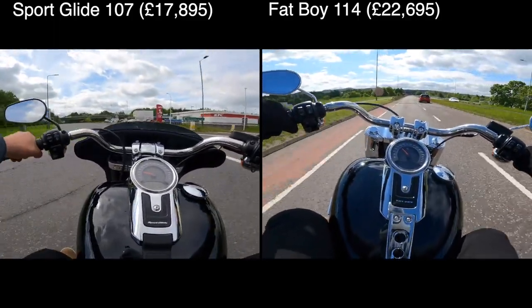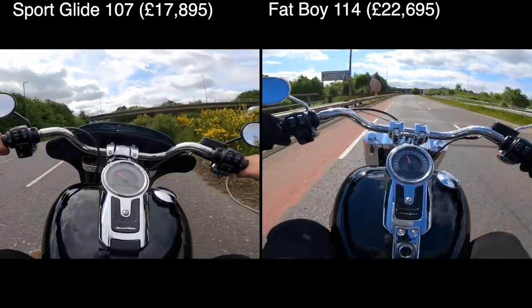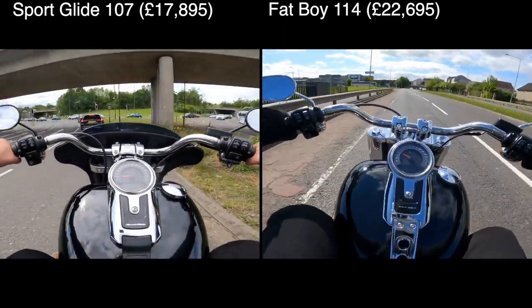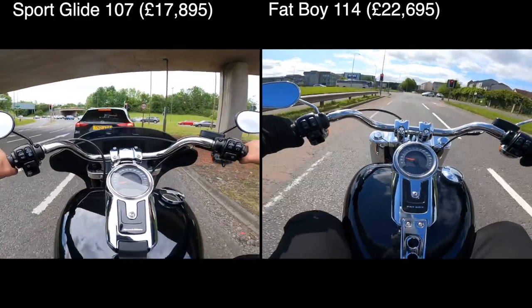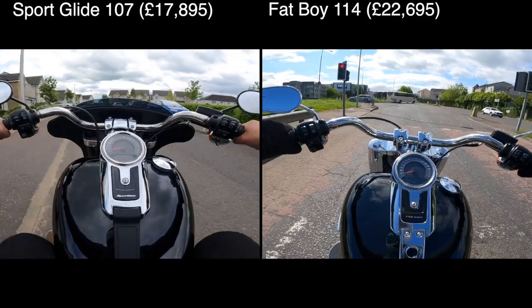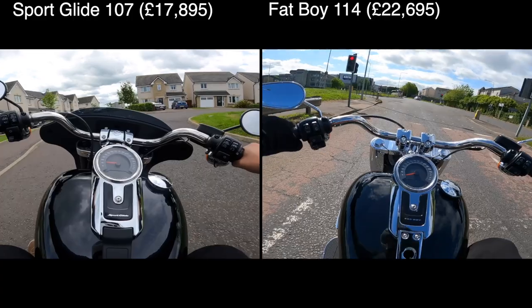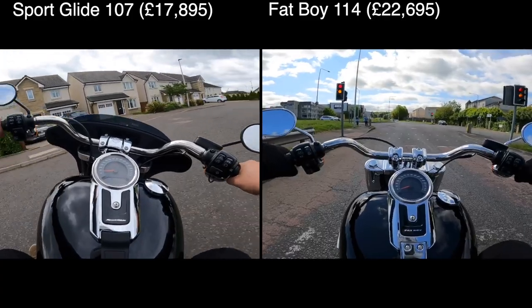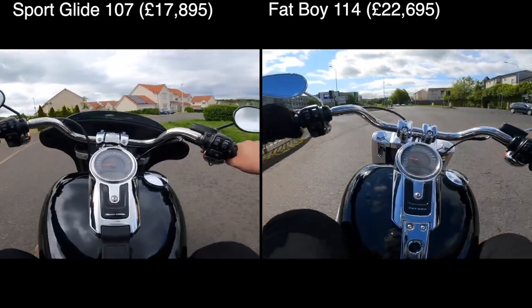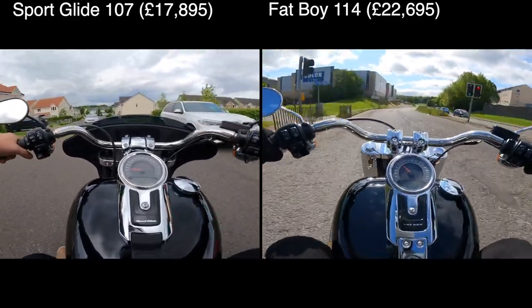One of the similarities between both of these bikes is their simple analog dial. Their handlebars, the ability to get on them straight away, they felt very similar in terms of weight. I think the Fat Boy is about 324 kilograms, and the Sport Glide with the panniers is 317. So you're talking about less than a 10 kilogram difference. You never tell that. But yeah, the analog dials, the shape of the tank. The tank's probably a little bit bigger on the Fat Boy.